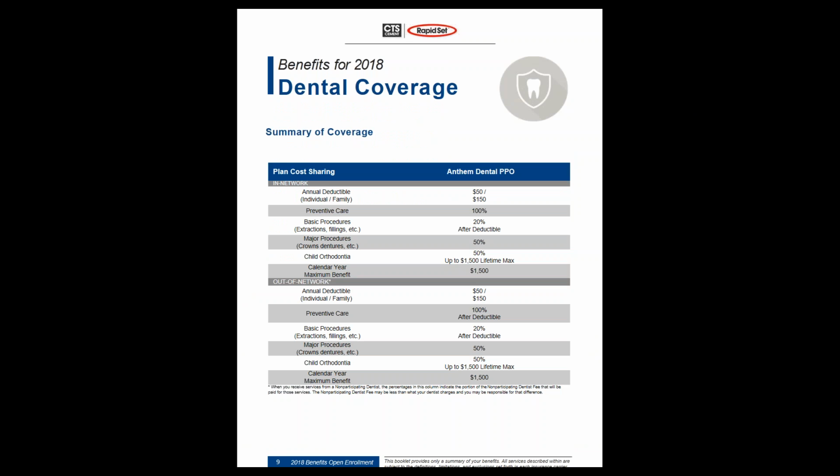The other benefit that CTS in Rapid Set offers is dental coverage. It's still going to be with Anthem, and that's good because then the medical, dental, and vision plan providers can coordinate so that if something comes up in your health that affects the other part, then the providers can be notified. So, for example, if you're pregnant, you may need to have another cleaning during the year, and so that would be passed on to the dental coverage carrier.